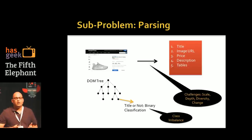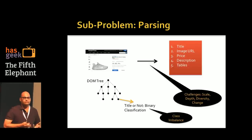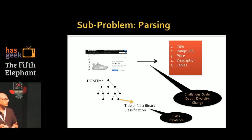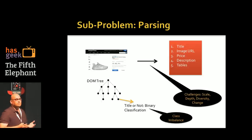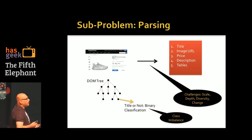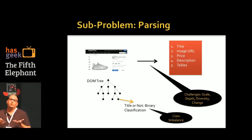I cannot handwrite parsers. They'll be very hard to maintain at this scale. I need something that works in an automated way. I can develop tools, but it's not going to scale. So let's try to look at it from a machine learning standpoint, right? How can I model this problem?